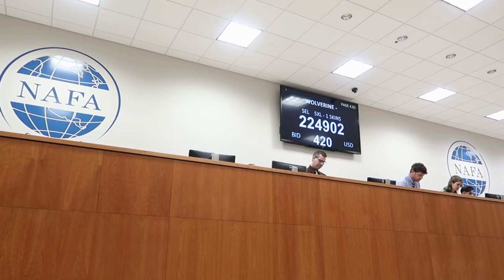Lot 3, let's start this one off at 400. 360, I'll start. 360, 370. 370, I have 380. 390 on the far left. 390, 400. 400 on my right. Any advance on this 400? All done at 400.